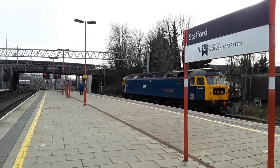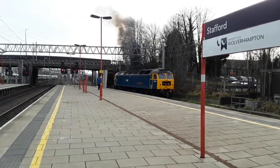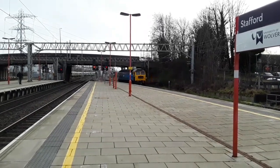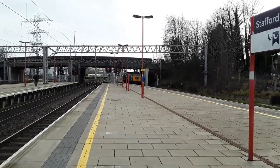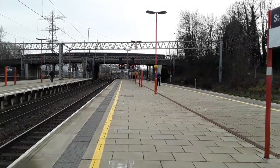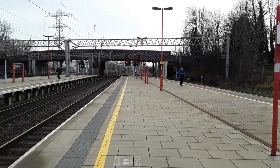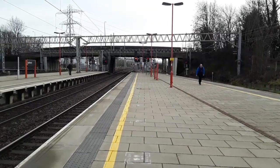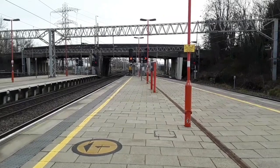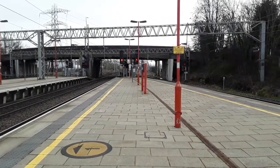Ooh, yes please. 350242 is on the rear. Wowzers. I mean, just... yes, please. More of that, please. Okay, she's making the return to hook up to the 720 and eventually head back out in a blaze of glory.